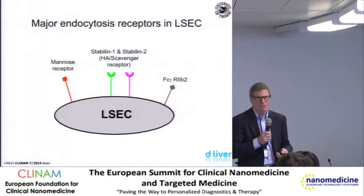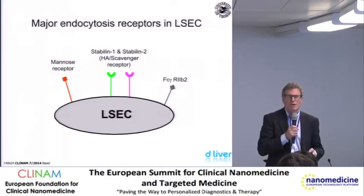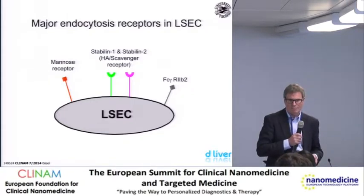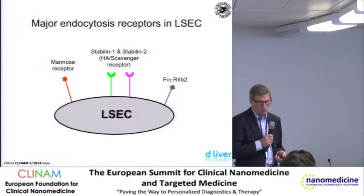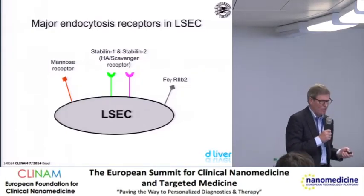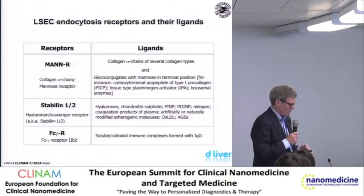These receptors are responsible for endocytosis, receptor-mediated endocytosis, not phagocytosis. These cells cannot perform phagocytosis. They are specialized in receptor-mediated, or clathrin-mediated, endocytosis.